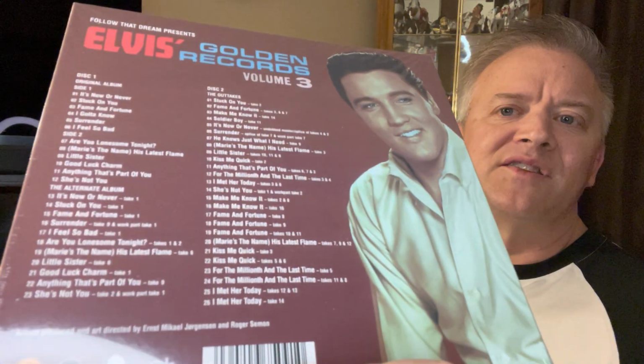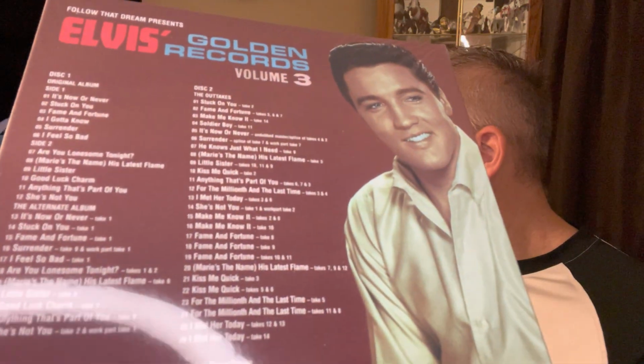Lot of great songs. I'm sure many of you have this already. I'll show you briefly the track listing. But as a kid, I loved this record. I got it, I want to say, for either my 11th or 12th birthday. I played it into the ground. I played it constantly. It was probably my most played Elvis record. I loved it. I love it to this day.